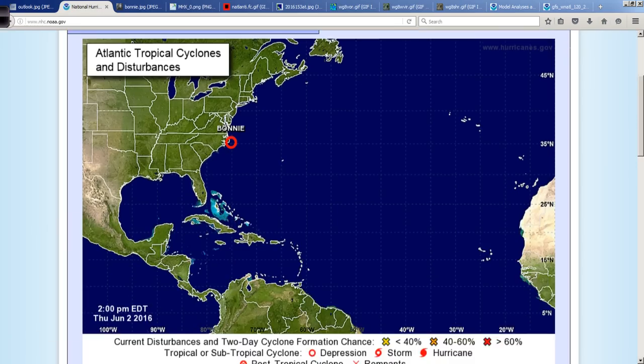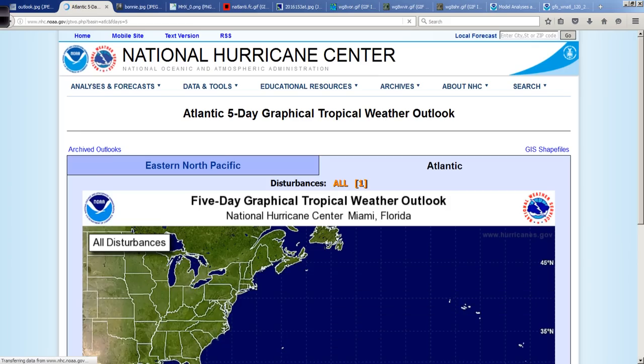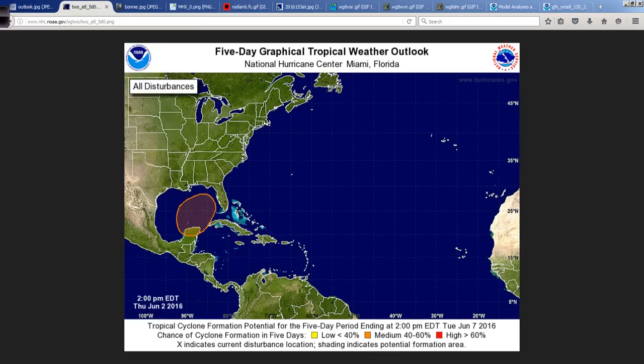Then we have to start looking at the Atlantic 5-day graphical tropical weather outlook map, because this is just starting to become more interesting as well. We see medium potential for development here, which is 40% right now, in the Gulf of Mexico as energy starts to pile in from the Caribbean Sea and try to consolidate around Central America.